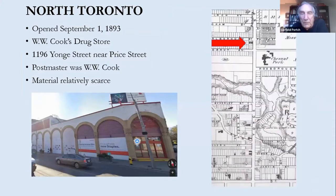The North Toronto office was just about 2 blocks south of where the Green Foundation is today. And this building just came down last week. So it's now a vacant lot, and there's going to be a high-rise condominium going there, I believe.